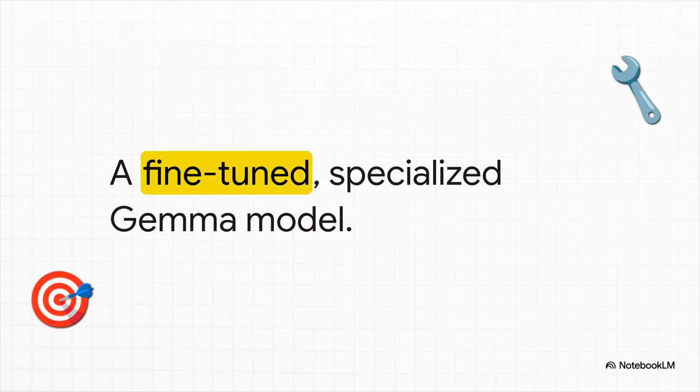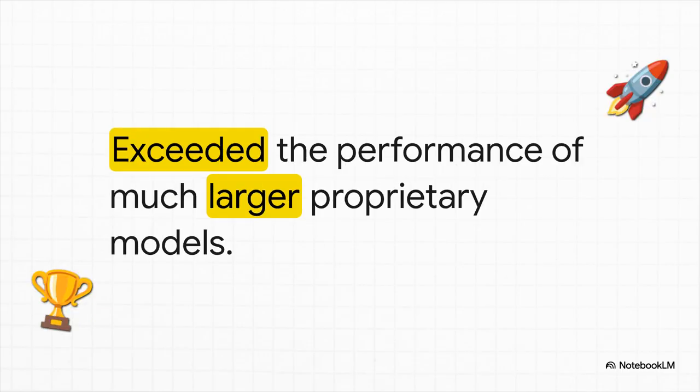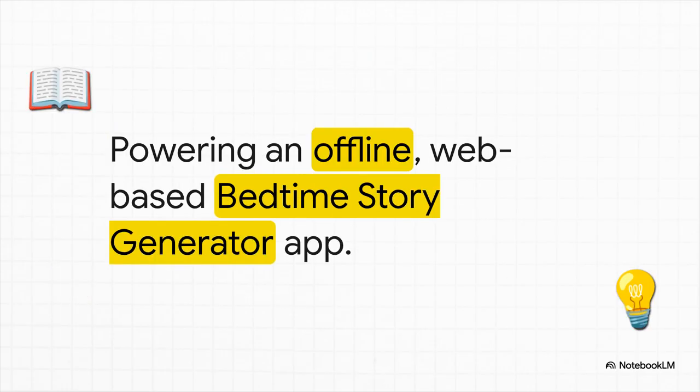Instead, they went all in on this specialist idea. They took a Gemma model and trained it to be an expert at one thing and one thing only, this complex moderation task, right? They didn't need it to write a sonnet or debug code. They needed a world-class moderator. And the result was, honestly, incredible. Their small, specialized, fine-tuned model didn't just match the performance of those huge, expensive proprietary models, it actually beat them. It is the perfect, real-world example of using the right tool for the job. Precision won, power lost.